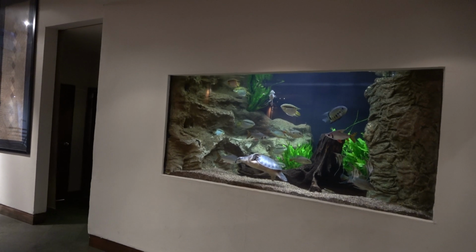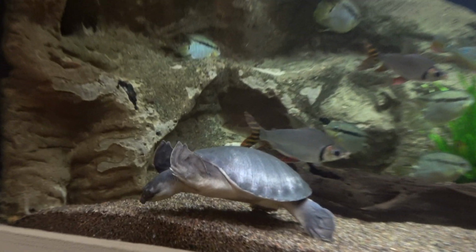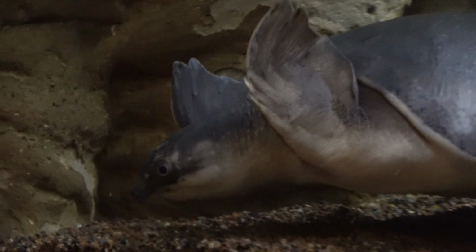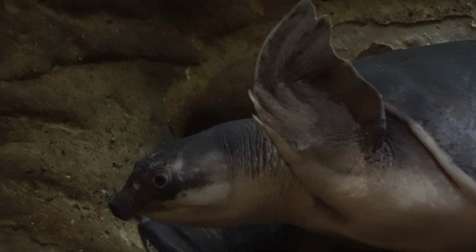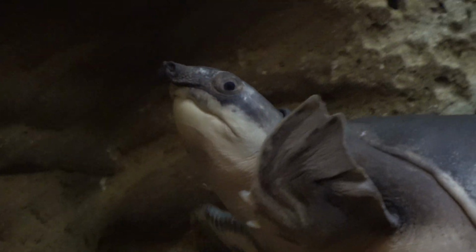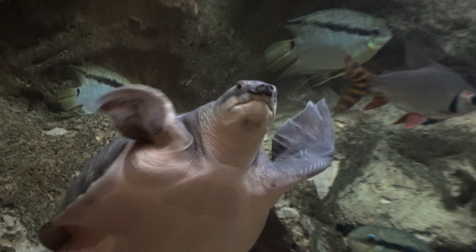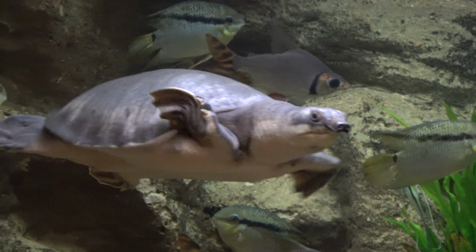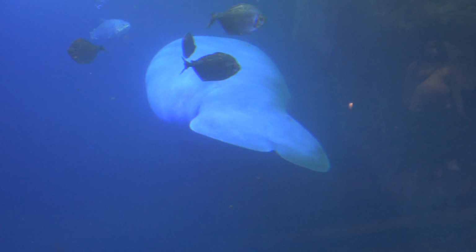The education area is open as a resting area, which I'm happy that it is because look at this cool turtle. I want to say he's a pig-snouted turtle, but I'm not 100% sure. Just to stand corrected, the manatee-like creature, it is an Antillean.